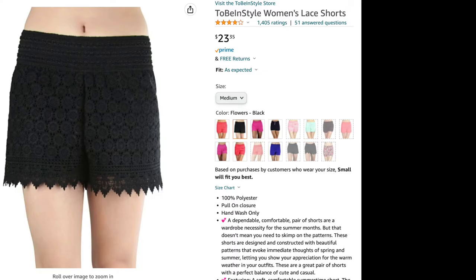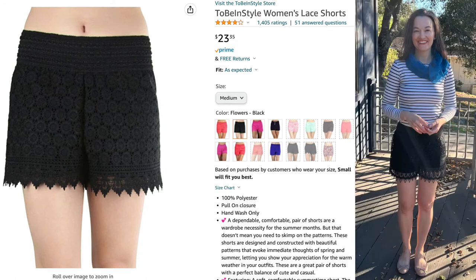And these ones are really cute. They are 100% polyester. They're great for cat hair, but they are probably more of a fast fashion quality. But I bought those in 2017. I've worn them a lot and they've lasted really well.